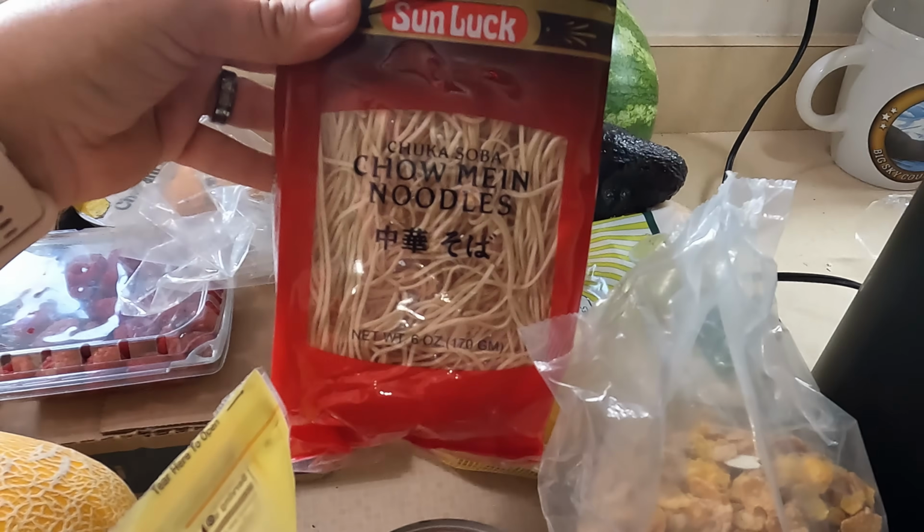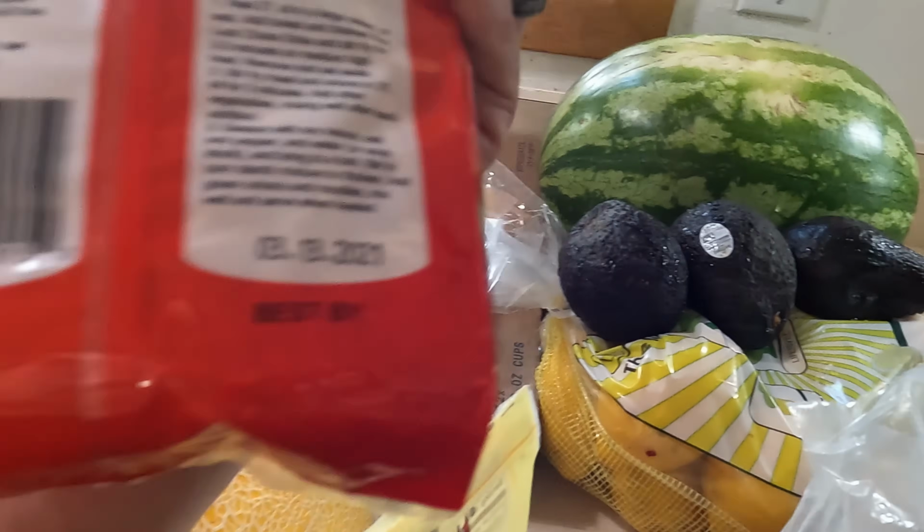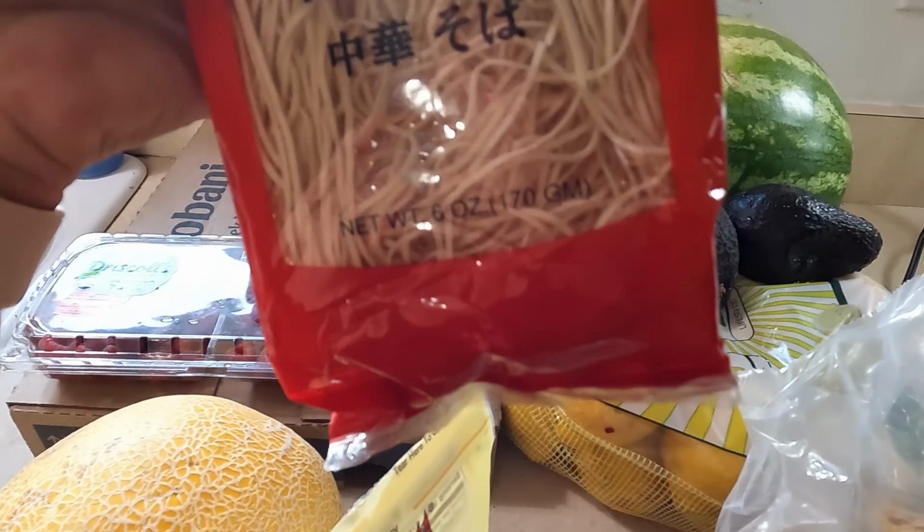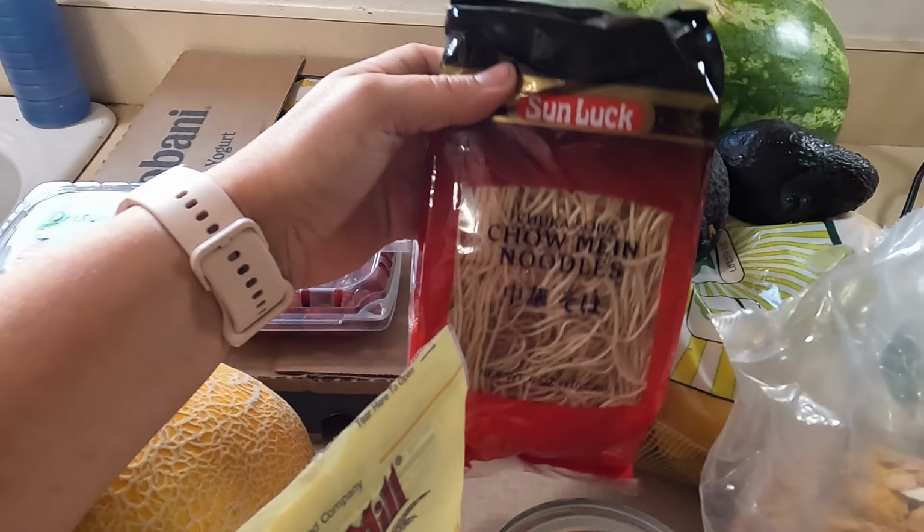And then they had this chow mein there. That looks pretty cool. I love chow mein noodles. I guess because the date's 2021, but this stuff is dry as a bone. It's going to be just fine.